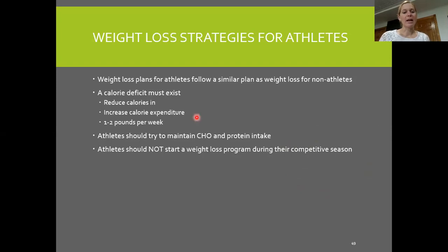Again, a calorie deficit should exist. Reduce calories in, increase calorie expenditure, shoot for a small or gradual weight loss of 1 to 2 pounds per week. Athletes should try to maintain carbohydrate and protein intake. Those carbohydrates are going to help them fuel that exercise bout or their regular practices, and that protein intake is going to help them try to maintain their muscle mass as well.